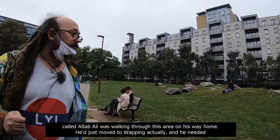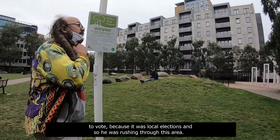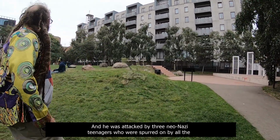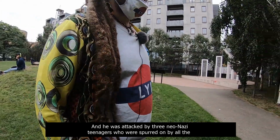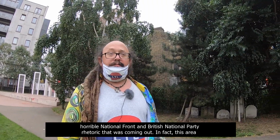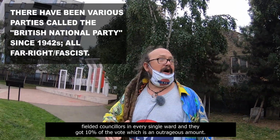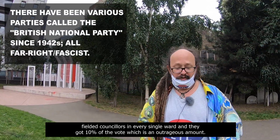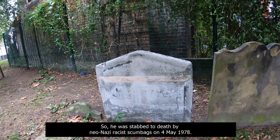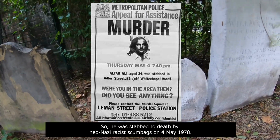his way home. He'd just moved to Wapping actually, and he needed to vote because it was local elections, and so he was rushing through this area, and he was attacked by 3 neo-Nazi teenagers who were spurred on by all the horrible National Front and British National Party rhetoric that was coming out. In fact, this area fielded councillors in every single ward, and they got 10% of the vote, which is an outrageous amount. So he was stabbed to death by neo-Nazi racist scumbags on the 4th of May 1978.